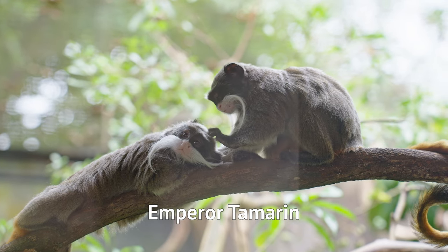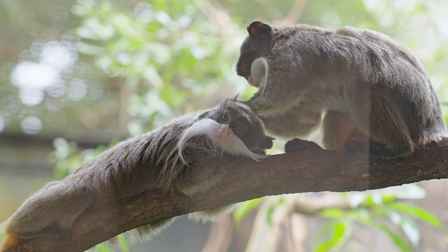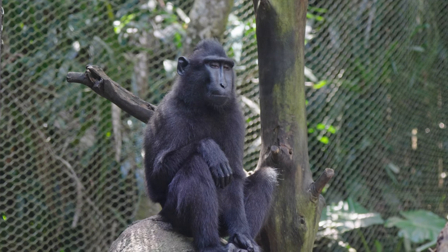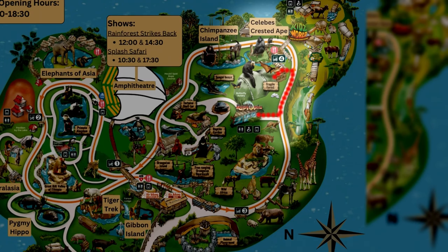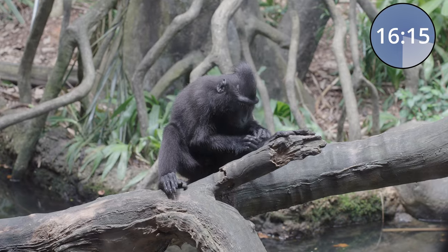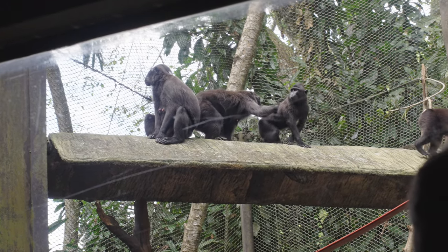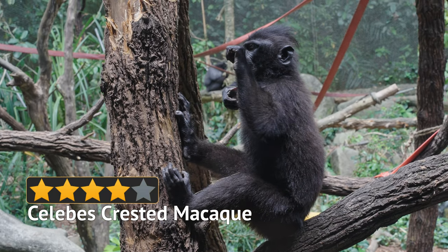When you exit the Fragile Forest, don't miss out the whiskered mini monkey gentleman. Good afternoon, sir. Next, we're gonna see friends of the selfie monkey. Go further straight and you'll find a sheltered glass exhibit housing the Celebes crested ape. We're aiming to attend the 4:15 keeper talk. They were quite fun to watch and I like their forehead. So it's a 4 out of 5.